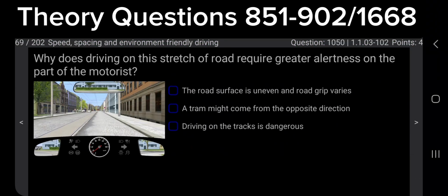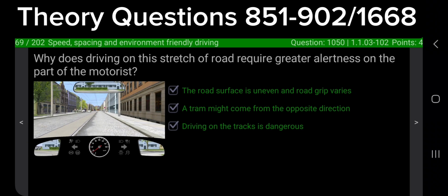Why does driving on this stretch of road require greater alertness on the part of the motorist? The road surface is uneven and road grip varies. A tram might come from the opposite direction. Driving on the tracks is dangerous.